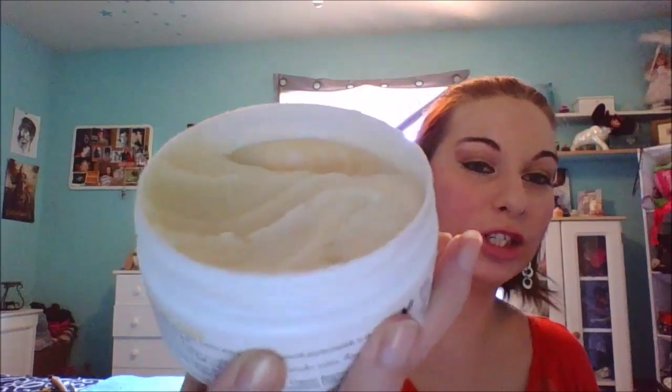I love this stuff. This is the Deep Steep Argan Oil Sugar Scrub. I just used this in the shower this morning. It's a really good exfoliator, to really polish up your body for summertime when you're wearing shorts and tank tops and that kind of thing. It's all organic and natural, and it's the mango papaya smell. Oh my god, that smells so good. It kind of smells like a tropical smoothie. I wish you guys could smell it. I'll be like, here, smell!